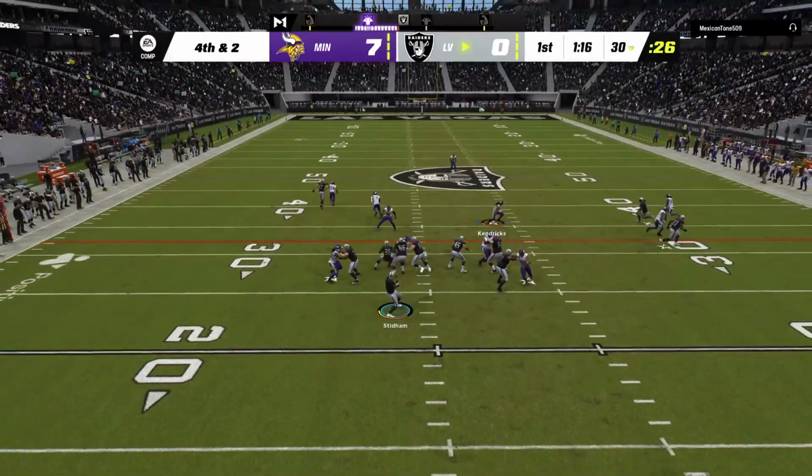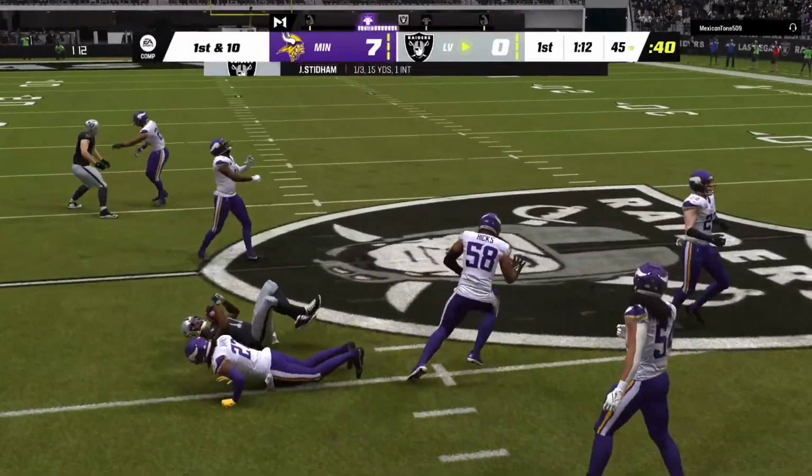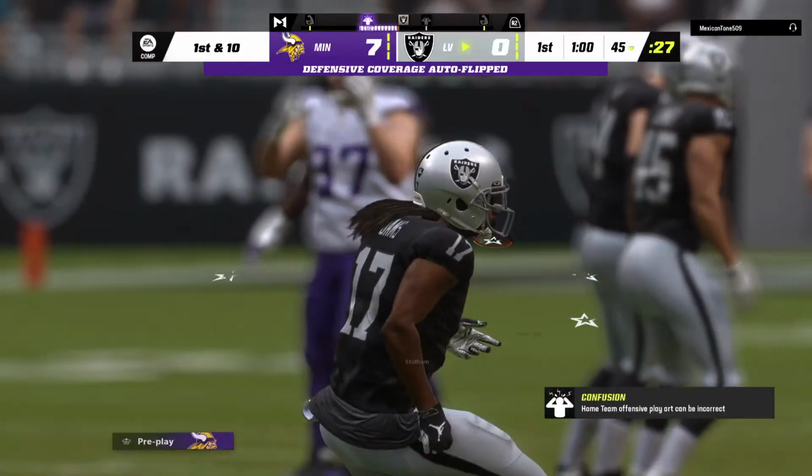They'll try and throw for it with Stidham. He gets this to Davante Adams. And he is going to have a Raiders first down as they manage to convert. And that'll keep the drive alive.